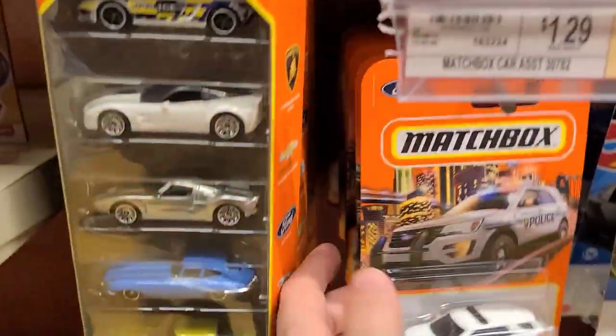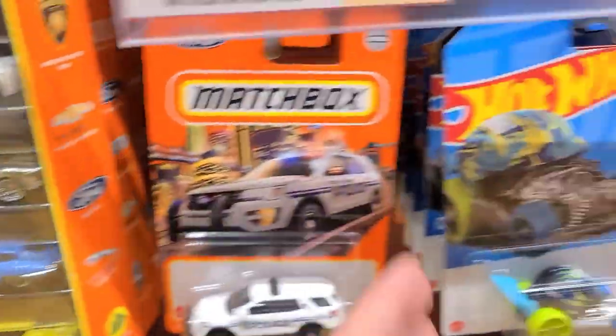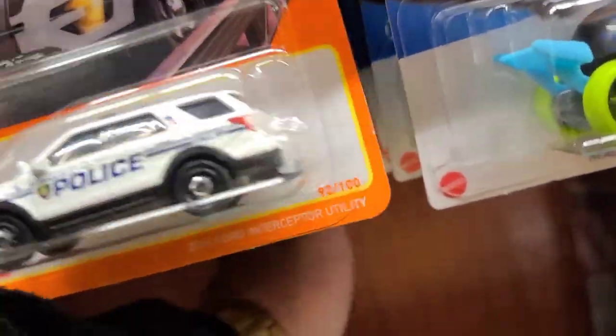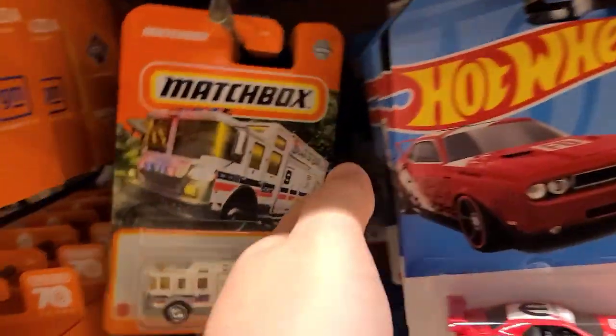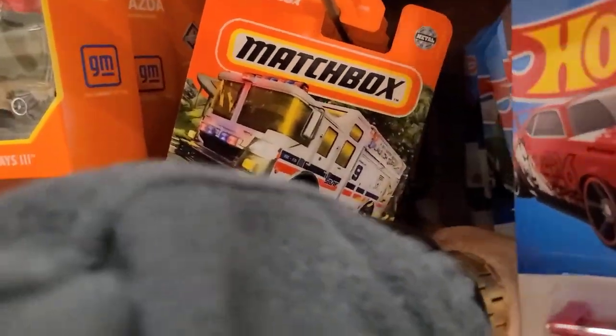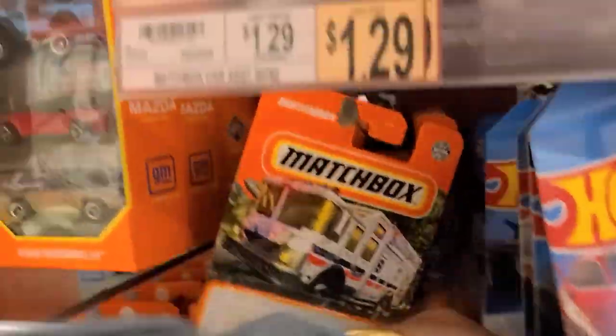Yeah, a whole lot of nothing. All right, let's check the Matchbox real quick. Actually, let's go to the other side. We could just see the Super Chase, little sticker on there, if at all possible. Nothing. Okay. All right, we are out of here.